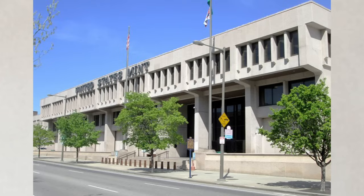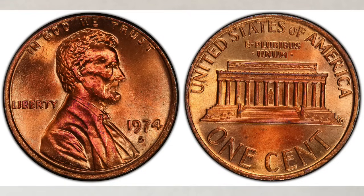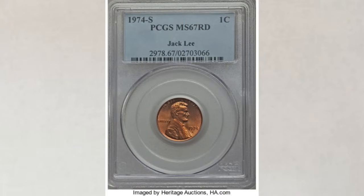The San Francisco Mint struck 412 million 1974 regular strike pennies that year. They are super valuable. Just the fact that it was the last year for San Francisco Mint to produce regular strike coins makes them very collectible and pricey. This coin, graded MS67, sold at Heritage Auctions for $2,702.50. This is the latest sale of this coin in that grade.